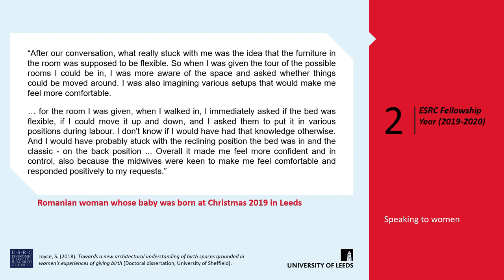I was really pleased to receive this email feedback from a woman who spoke to me whilst she was pregnant, and we had a conversation about the idea of flexibility in the layout for birth rooms. And when she went into the birth rooms that were available, because of that conversation, she was able to imagine that there might be different setups that would make her feel more comfortable. And she felt confident to physically change the room and to ask midwives to help her to change the room.